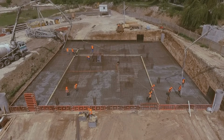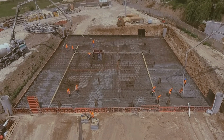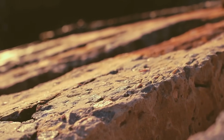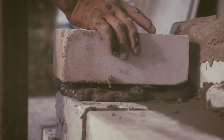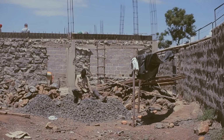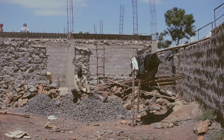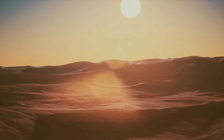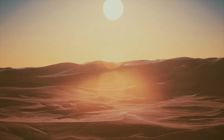Imagine working 7 days a week on a large-scale construction site. You, along with thousands of others, carry millions of stone blocks and put them on top of each other according to a complex system. You work without modern construction equipment. You have no air conditioning or constant access to water. It's so hot outside that you can fry eggs on the road.